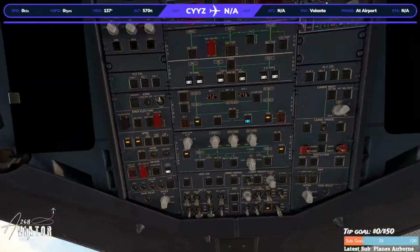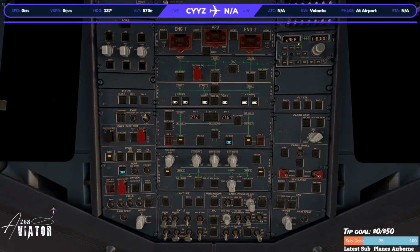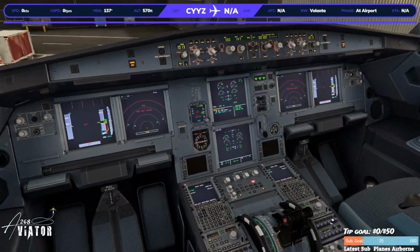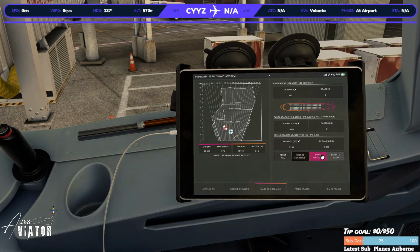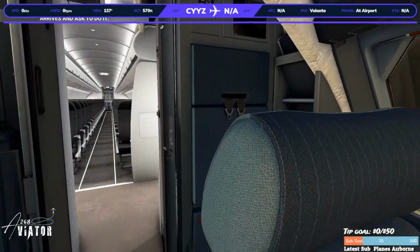That could work. All right, so here we go. Get the aircraft set up. And let's get this music down just a little bit so you can hear what's going on. Welcome guys. We are getting ourselves sorted out here on the A319. Let me get GSX going. I really hate to be rushing like this, but we're gonna go ahead and get GSX started so that we can get our flight on the way.